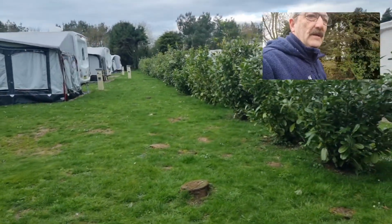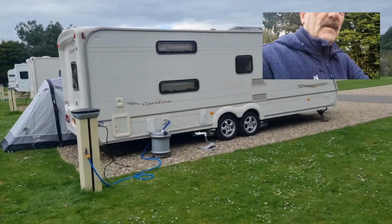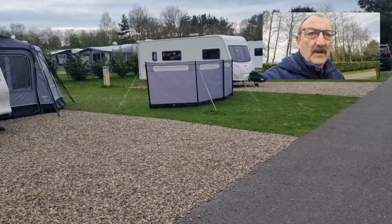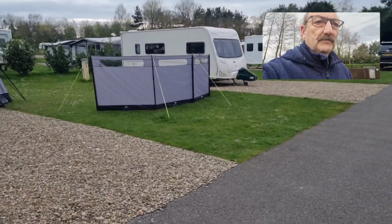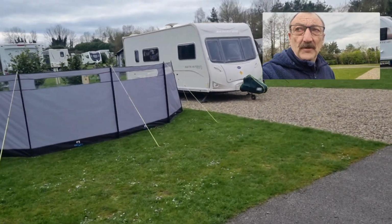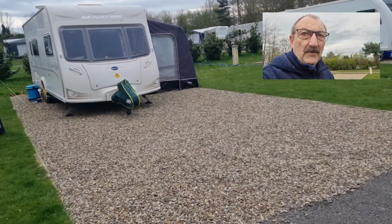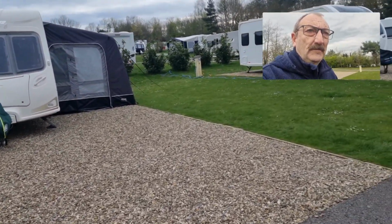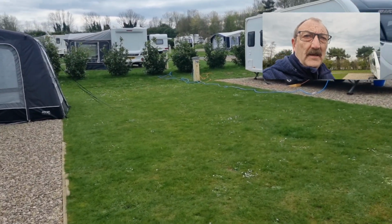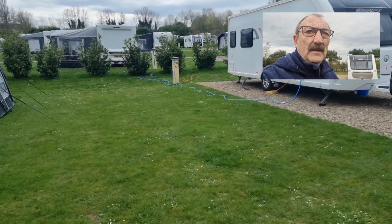Nicely laid out. Just coming up to our pitch. Don't know what you think. If you're in the area, it might be worthwhile booking a few days. You can leave your caravan here, you can get a seasonal pitch as well. It's open from the end of March till October sometime.